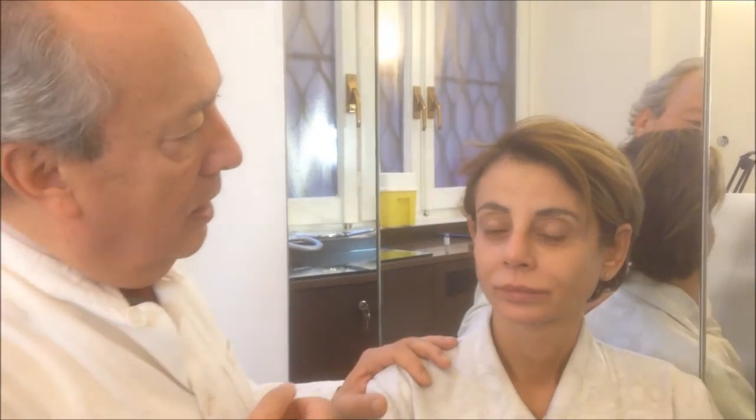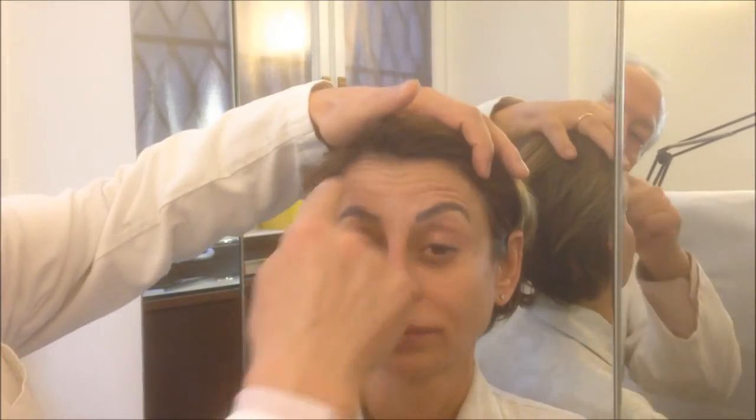Here we have my assistant and helper Viviana, who had the botulinum toxin done 15 days ago. So we see that the glabellar area moves. It's very good in my opinion, a little bit natural but good. The forehead may be too much.